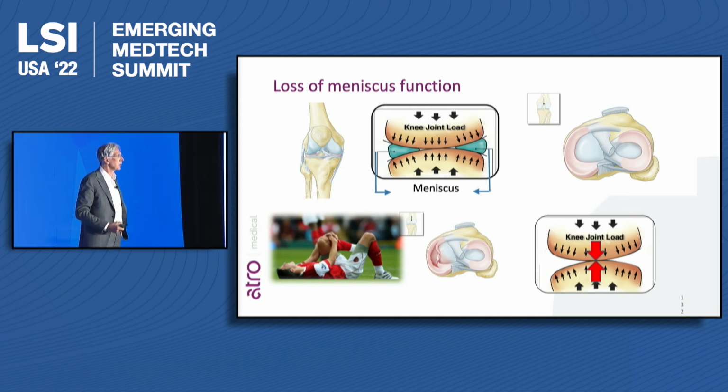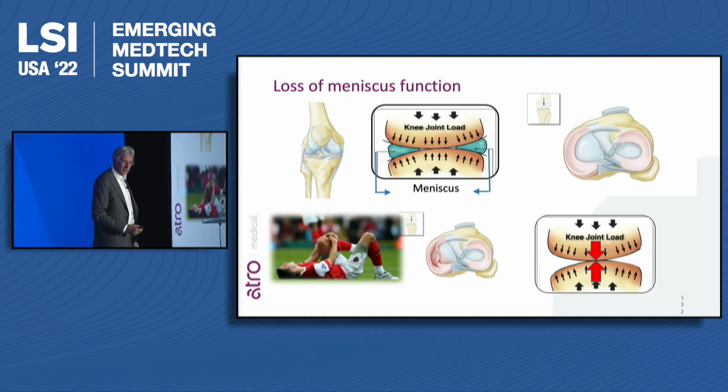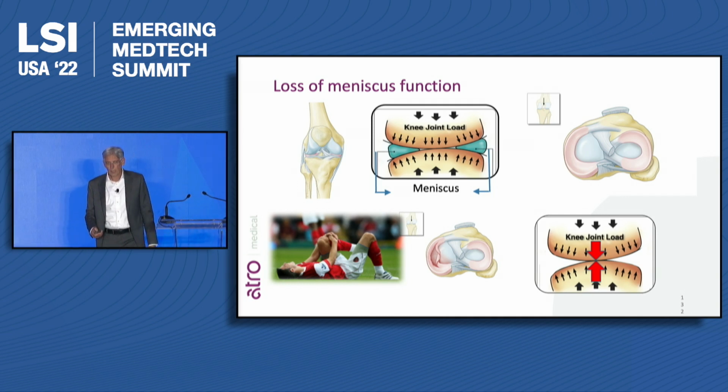And everybody is familiar with sports trauma. When you are on the sports field and you hurt your knee, in many cases you have a ligament injury, but also a meniscus injury, as you can see on the bottom. And what happens then is that meniscus tissue is being removed, and your shock absorber function of that meniscus disappeared, and you get localized high mechanical forces on the cartilage in your knee. And it leads to accelerated wear of your knee joint.